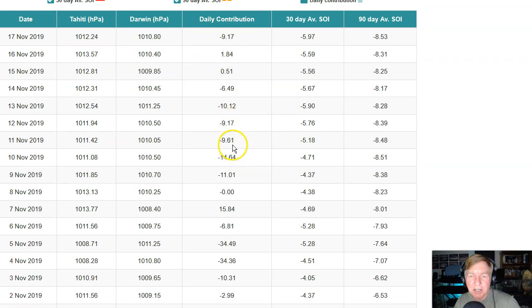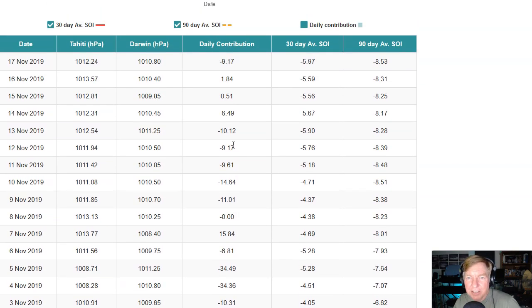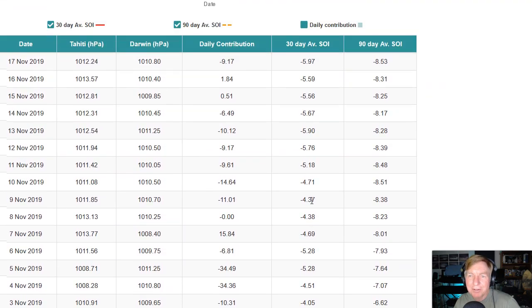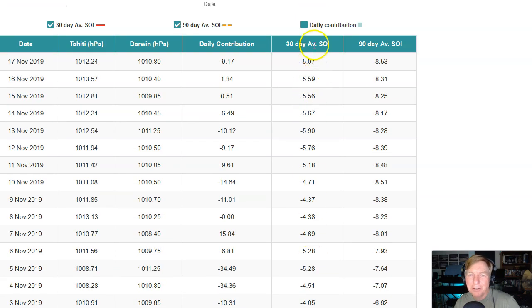Just scanning down here, the index has been generally negative. It doesn't look like a strong negative trend daily. Let's go look at the 30-day average, minus 5.97. Going back in time, what's it been? Past month, anywhere from 2.5 to 5. So if we're in the active phase, it's not a strong active phase. It's just barely there. From a month ago, we gained 2 points or something.